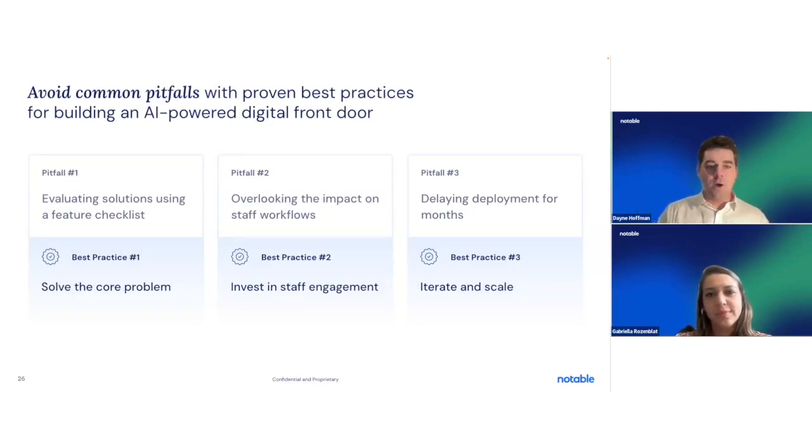The first one is evaluating solutions as a checklist. It's pitfall number one. You really don't want to just go down the checklist: does it have this, does it have that, and so on. What you really want to look at is, what is the core problem we're trying to solve? Once we have that core problem, then we can get at the solution and the KPIs and what drives that. That's where we need to focus.